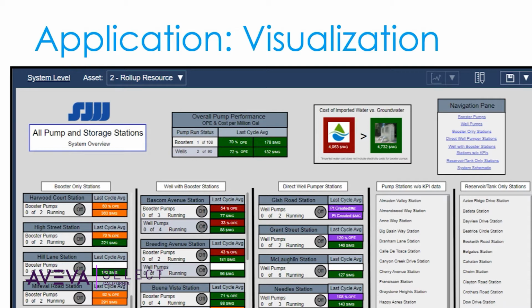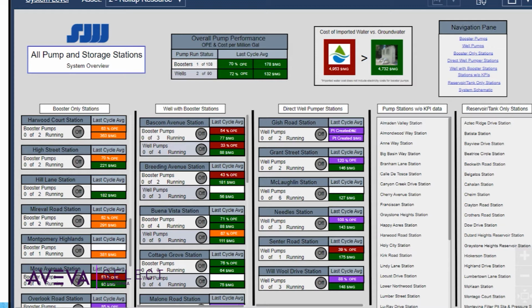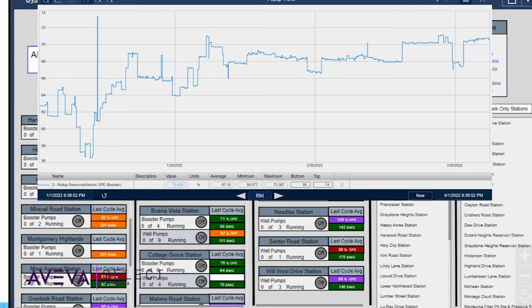And so not only can we see the efficiencies in real time, you can see how many pumps are running. We can compare costs from groundwater to imported water. And this gives us a look at the last timestamp according to the timetable at the bottom. And if you click on any value, a pop-up trend will come, and we can see how our system performance has changed throughout the year or the month, whatever time scale we're interested in.